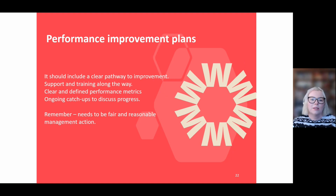Performance improvement plan, sorry, just a little bit more on that. So again, like we were talking about before, a performance improvement plan that is in itself unreasonable could be bullying. So it does need to have a clear pathway to improvement. You need to provide training and support for that employee to help them achieve the goals in the plan. So it needs to be clear and defined.